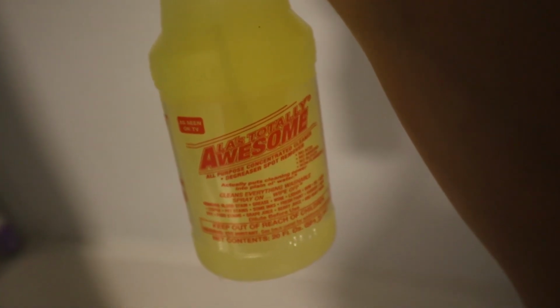The next cleaner we're going to use is called Totally Awesome, and it works really well too, but it has a very strong odor. Again, it's really hard to tell, but the cleaner did work good in this, and when we move on to the master bedroom, you'll be able to tell better how well it cleans.